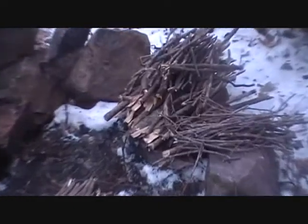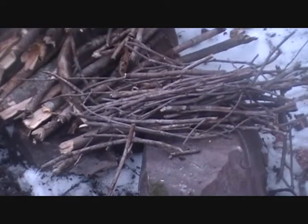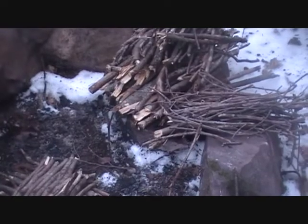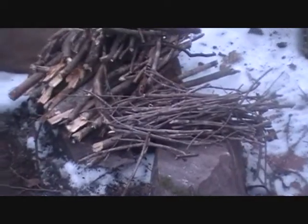I'm going to show you guys a down and dirty way to start a fire. I want you to take a look at my supply over here. Right there in the front, I have what I call my tinder. That's my little bitty dry sticks. Everything here is dead wood, deadfall, so I know that it's good and dry, and it's been laying there for a while. So the first little stack is my tinder.